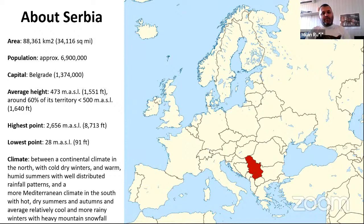The northern part of the country is really flat. It's a typical flat steppe area with agricultural lands, usually up to 50, 60 meters above sea level. But the average height of the relief in Serbia is about 473. Further you go south, you hit rolling hills and small mountains, and then further south you hit the tall mountains. The highest point of the country is somewhat above 2,650 meters, and the lowest point is only 28 meters. It's at the east of the country, just next to the Danube.